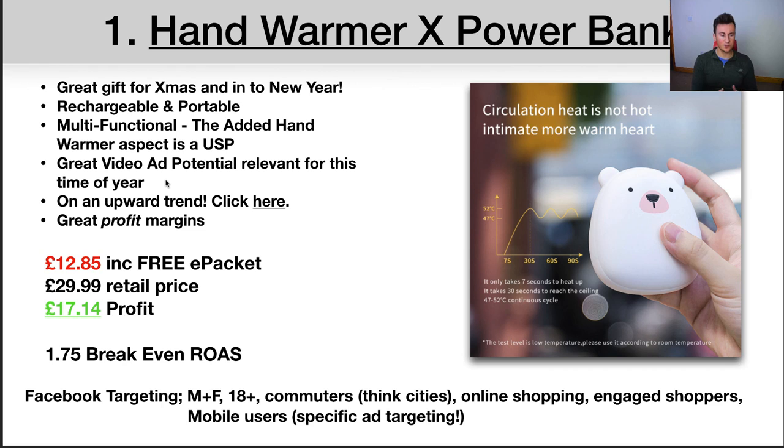The fourth point is there's great video ad potential relevant for this time of year. So if it was me going to sell a product like this, I would definitely buy one to test it as well. But then you could go out onto the tube in London, or you could go for a run or go for a walk, or just there's so many different ways in which you could advertise a product like this quite effectively.